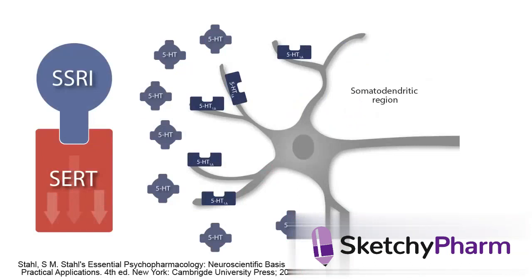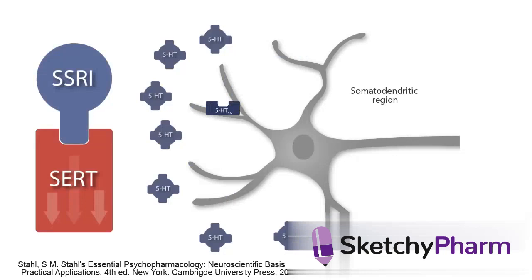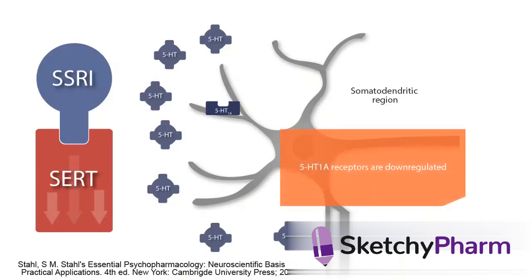This has implications in terms of regulation of 5-HT1A receptors. This step is key in our explanation. Why? Here we can see the effects of increased serotonin concentrations. If you pay attention, there is an important difference with the previous slide. There are less 5-HT1A receptors. This means that 5-HT1A receptors are downregulated.